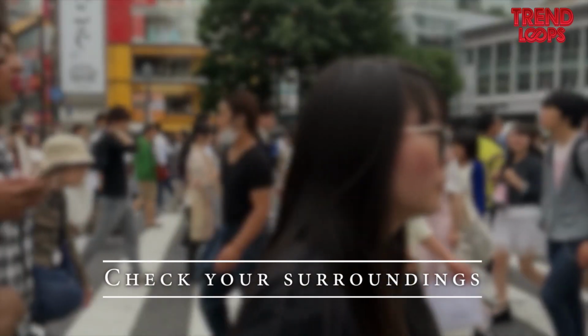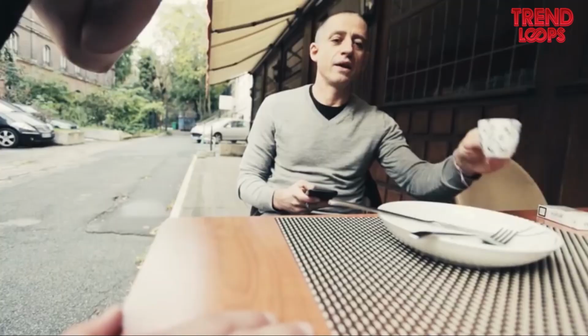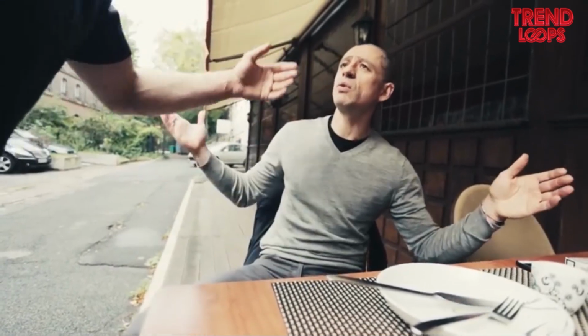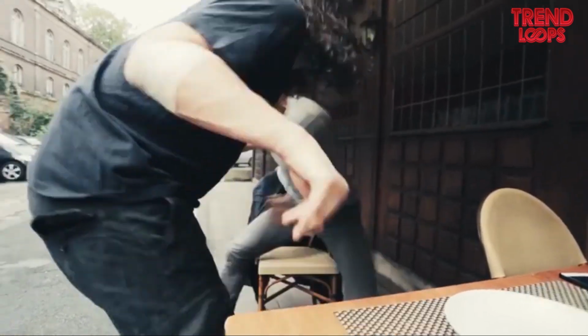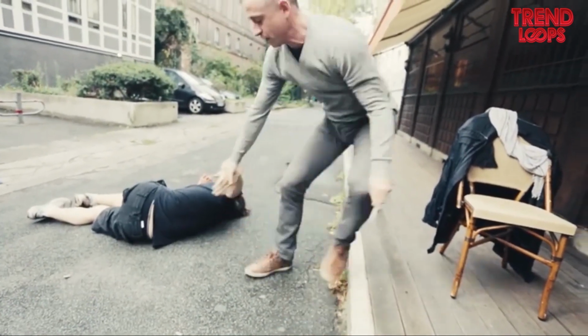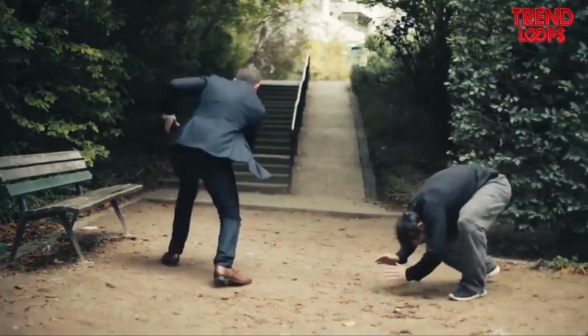1. Check your surroundings. Just as you're about to engage in a street fight, the first thing you need to do is be aware of your surroundings. Look out for various objects that you can use as weapons or traps. But most of all, look out for a place where you can run to, especially if you're outnumbered. In a street fight, you don't need to be the hero, you just need to survive.